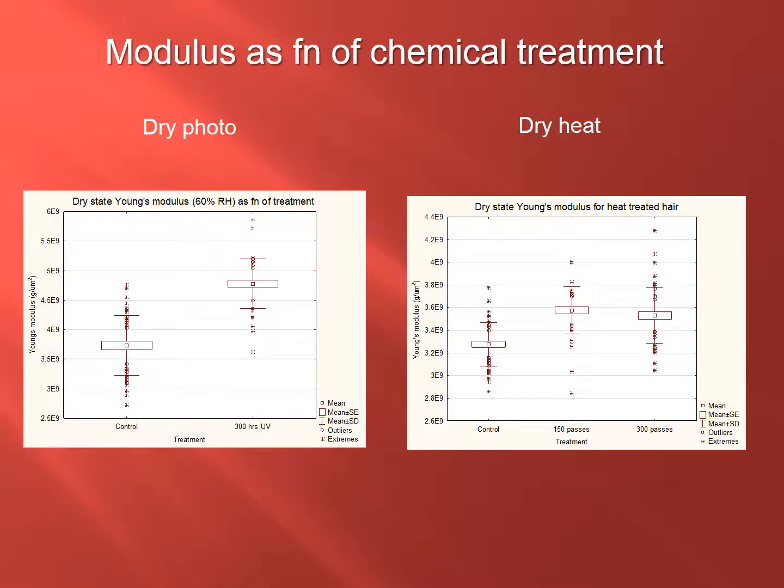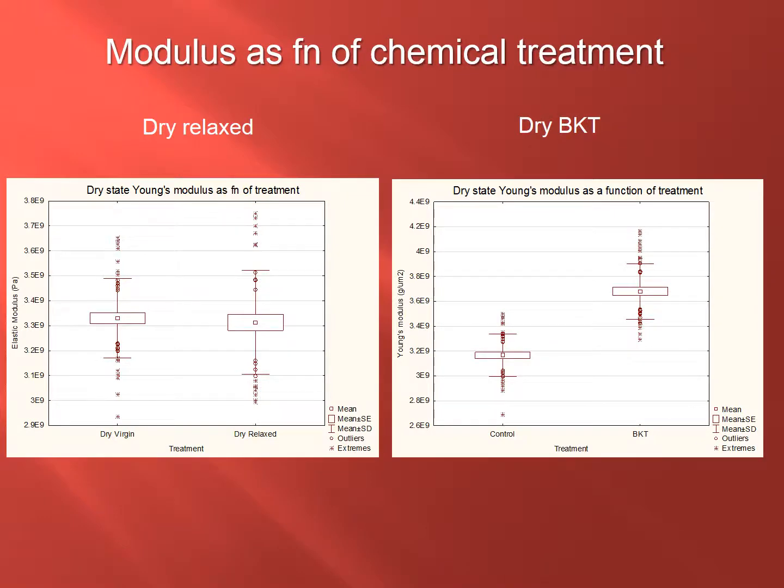Actually, this effect turns out to be rather common. Here on the left, I'm showing dry state modulus results for photochemically oxidized hair, which also leads to a similar increase in this parameter. Furthermore, on the right, we see heat straightened hair producing a similar effect. And further to this point, on the right, we can see how the dry state modulus is also raised by a formaldehyde-based Brazilian keratin type treatment.